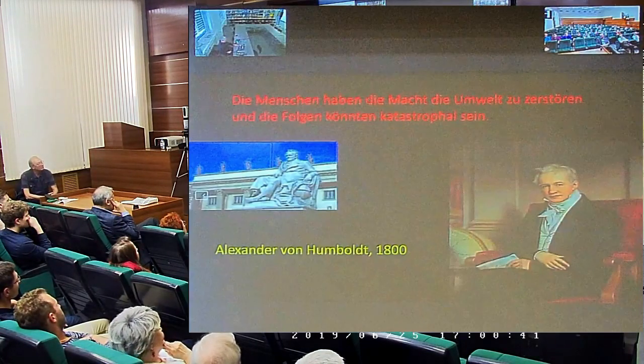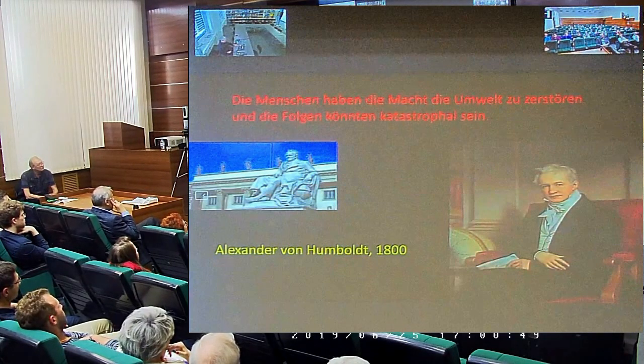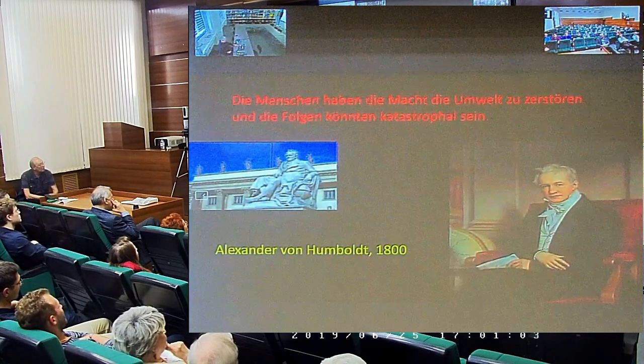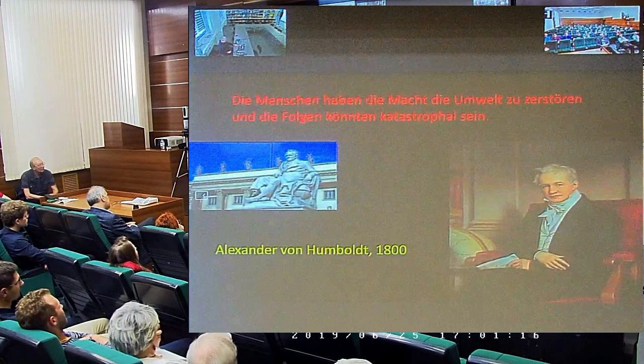Alexander von Humboldt, who you might know as a scientist, wrote in his book in the year 1800 that mankind has the power and the ability to modify the environment and destroy it, and the consequences of destroying the environment might be catastrophic. That was a very good statement in the year 1800, because at that time it was pre-industrial revolution, there was no carbon burning, all this did not yet exist. And yet, he could already observe the phenomena that happen when mankind interacts with the environment in a non-careful way. So this is not a problem of our time.